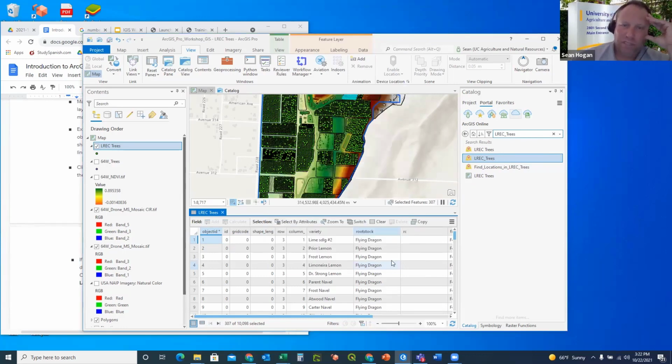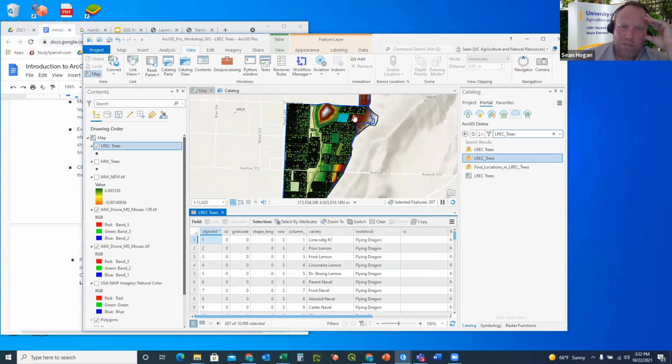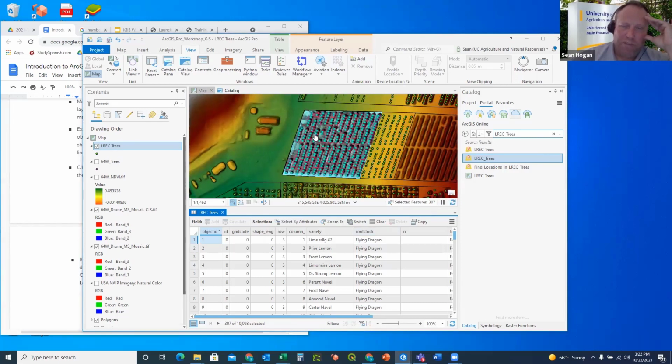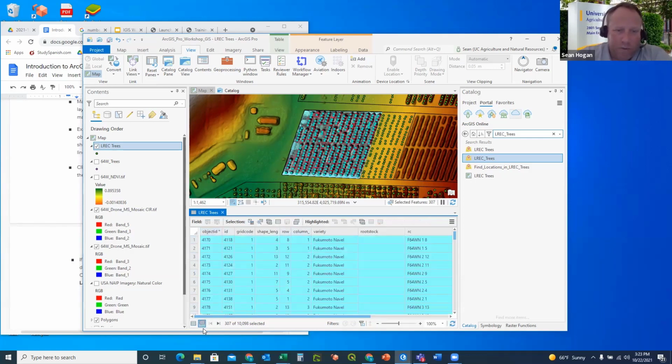And then okay. And what you should see now is on your map, if you use your roller ball, that one field of interest is now highlighted, all of the tree dots on it. If you look down in your attribute table, at the far bottom corner, that shows that 307 of the 10,000 or so points are selected, and we could just click on the selected portion if you wish to have those just pop up.